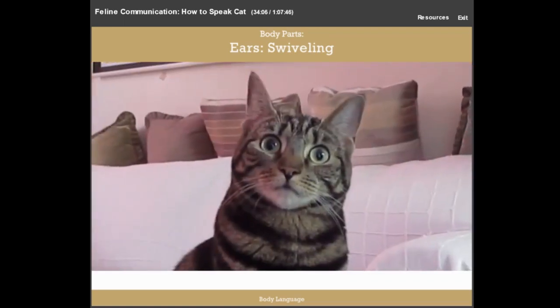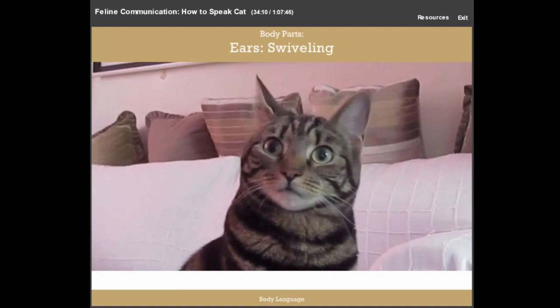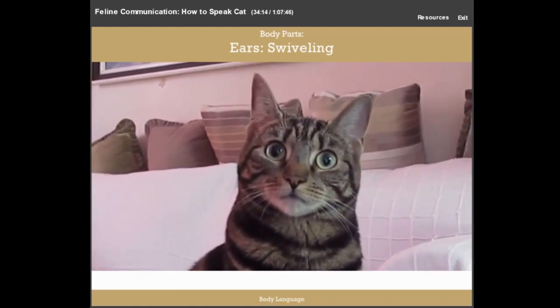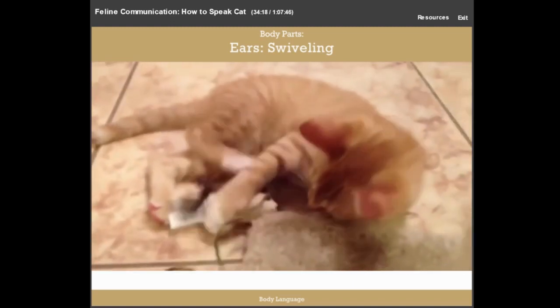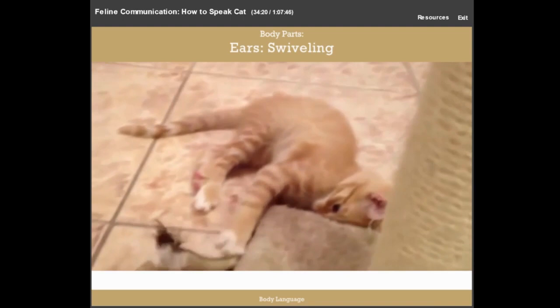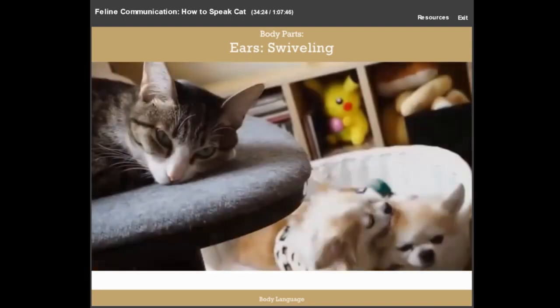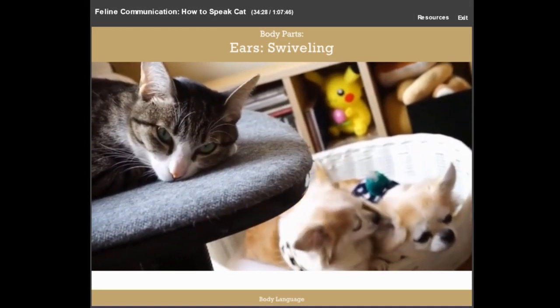The ability to swivel his ears independently of one another provides a cat with a method of directional hearing. This heightened hearing enables a cat to determine a great deal about his prey before he even sees the critter. He is able to move his body in one direction while pointing his ears in another. Even during cat naps, a cat will pivot his ears toward even subtle noises.